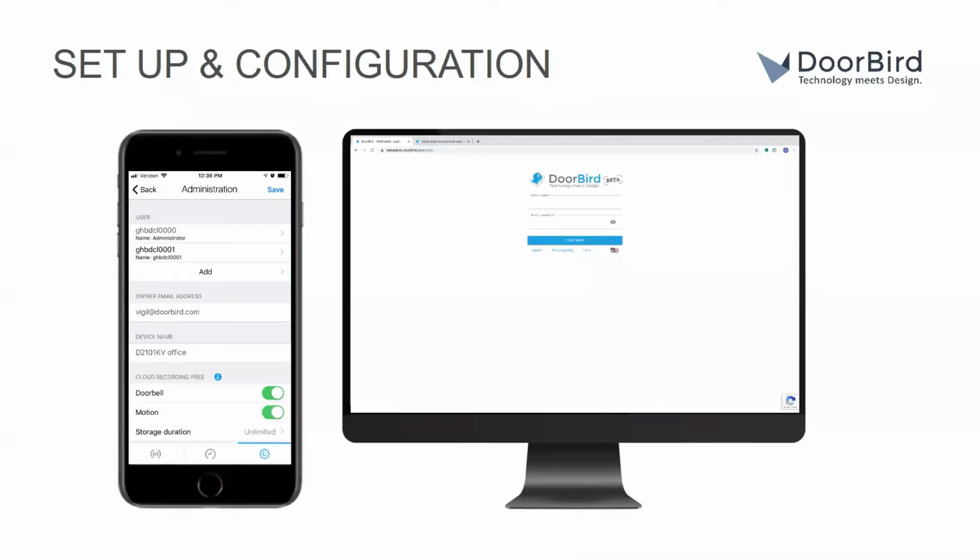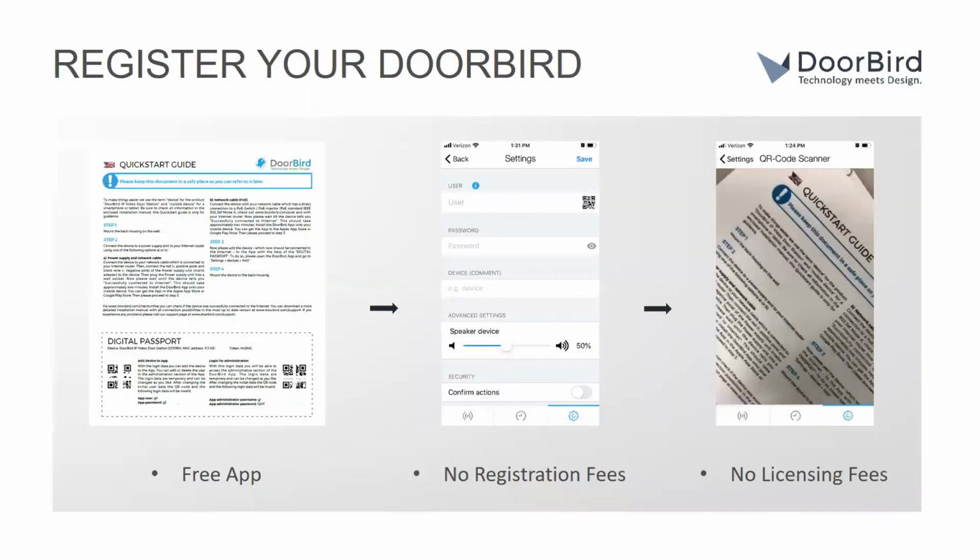So you're going to set up and configure the door station right through the Doorbird app. This would be the admin portal for the Doorbird. You also have the web admin portal if you want to go onto a computer, onto a desktop, and enter it. Every device comes with what we call a digital passport. This contains the information necessary for installing your device. You have the MAC address, and you have a QR code for quick installation. And again, that's on every single door station and some of our accessories as well.